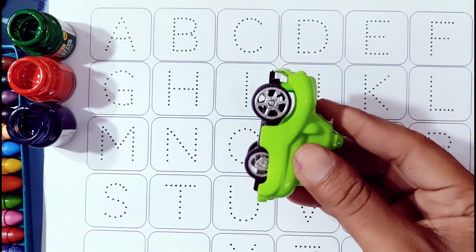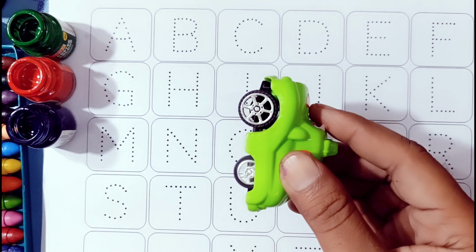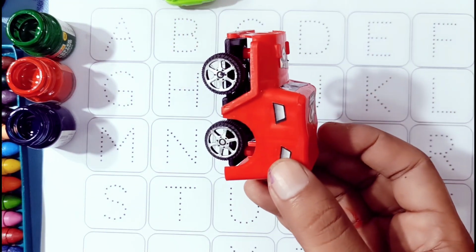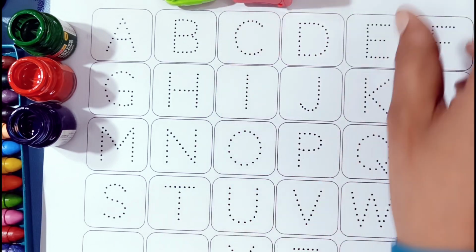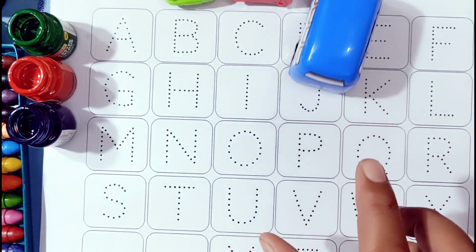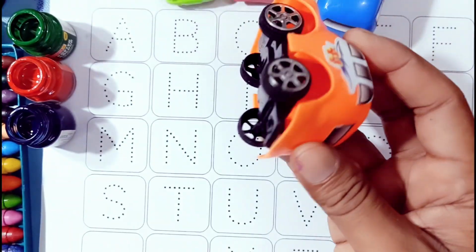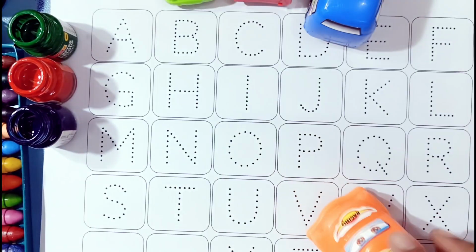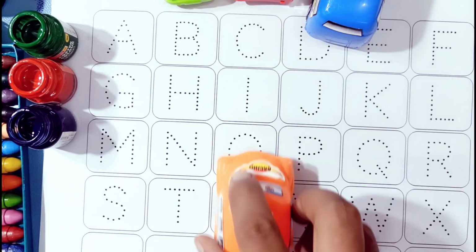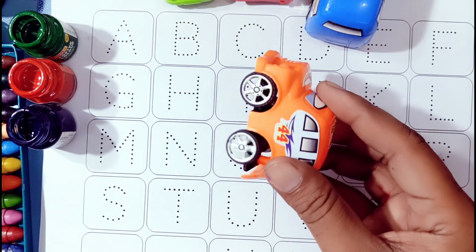Yay! Green color. Red color. Blue color. Orange color.